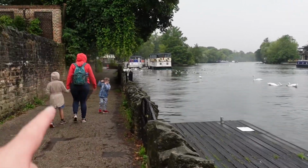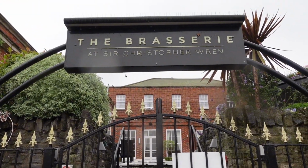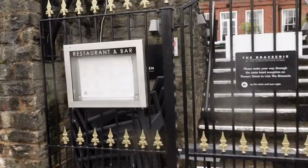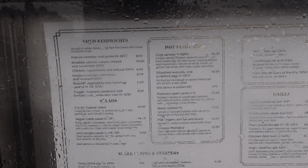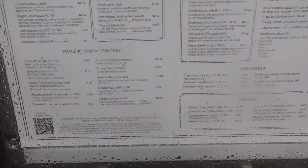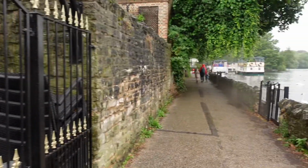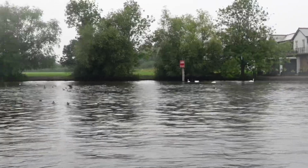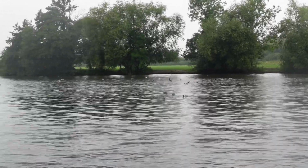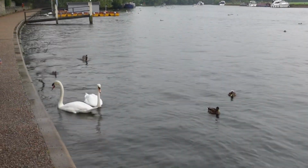Right, AJ wanted to carry on walking in this direction, so the bridge is behind us, and just passing this. That's the brasserie belonging to the Sir Christopher Wren. Again, I expect that's expensive. Cold sandwiches, £10.50, £9. Grill. I suppose not too ridiculous in the scheme of things. £28 for a steak. Definitely seen more expensive. AJ's loving all the birds out there, the geese, fowl in general. He's there laughing.